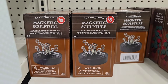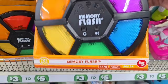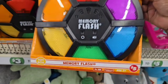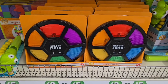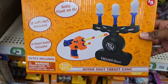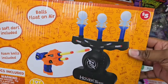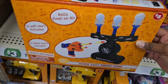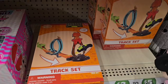Another thing that I'm seeing are a lot of really neat toys. So they have this memory game, flashing game at the Dollar Tree. This reminds me a lot of the Simon game that we used to have back in the day. And you could get that for only $5. Another thing that they have is kind of reminiscent of Nerf. If you have ever had a foam dart Nerf toy, they have this. It has little floating balls and the little foam darts. These are only $5.